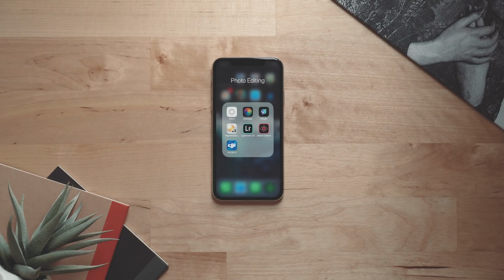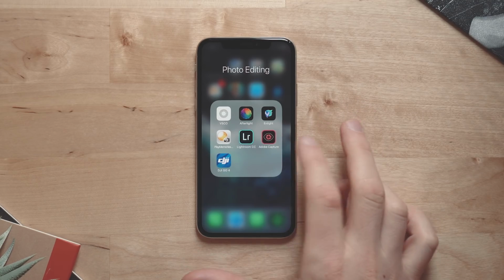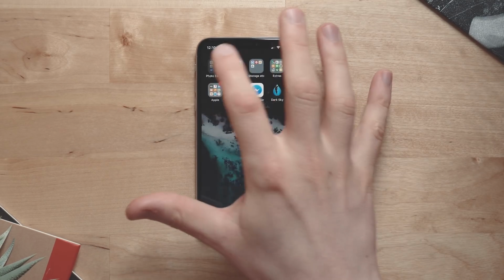And I try and use it when I'm making videos, so I try and keep to at least one colour scheme, and that's a lot of the time how I find them. VSCO, Afterlight and Enlight are the photo editing apps of choice.